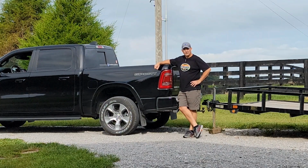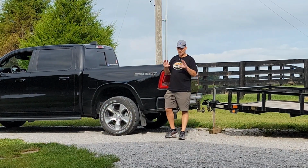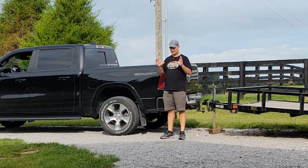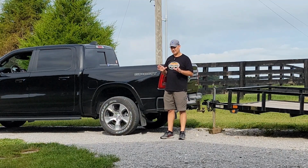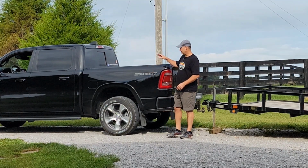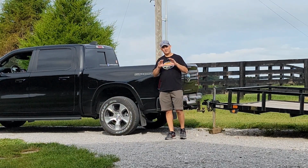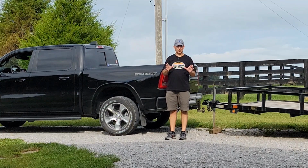So let's begin with the interior. The biggest change you're going to see for 2023 is the new gauge cluster. They've got this fully digital 12-inch gauge cluster that is now going to be on some of these trucks. I don't think you're going to get it on the base level Tradesman, for example, but if you get up into the nicer trims like this, you're going to be able to see that 12-inch fully digital gauge cluster.